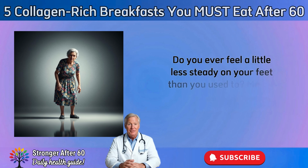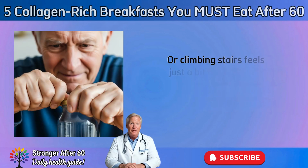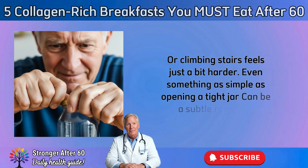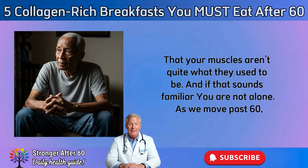Do you ever feel a little less steady on your feet than you used to? Maybe getting out of a chair takes more effort, or climbing stairs feels just a bit harder. Even something as simple as opening a tight jar can be a subtle reminder that your muscles aren't quite what they used to be. And if that sounds familiar, you are not alone.